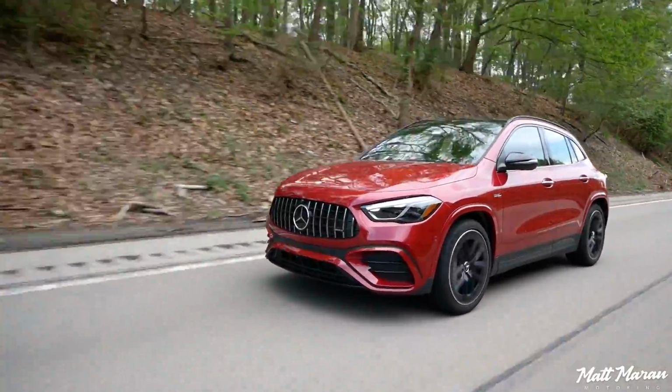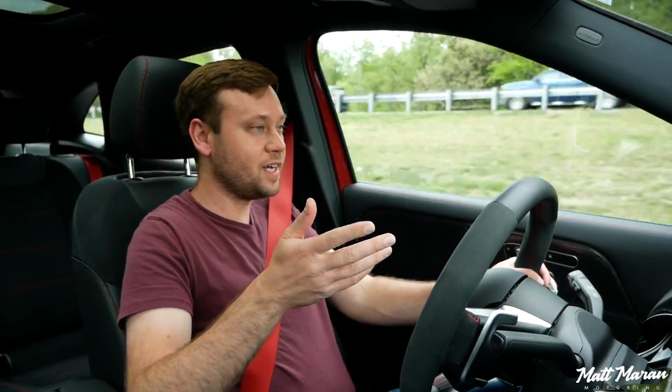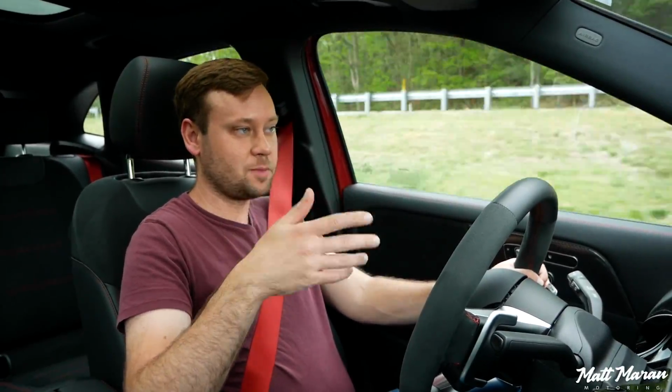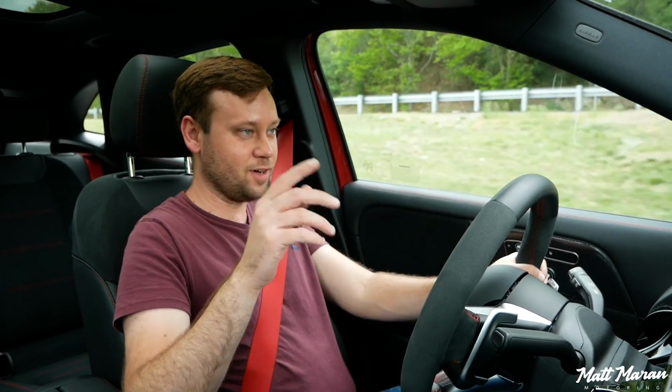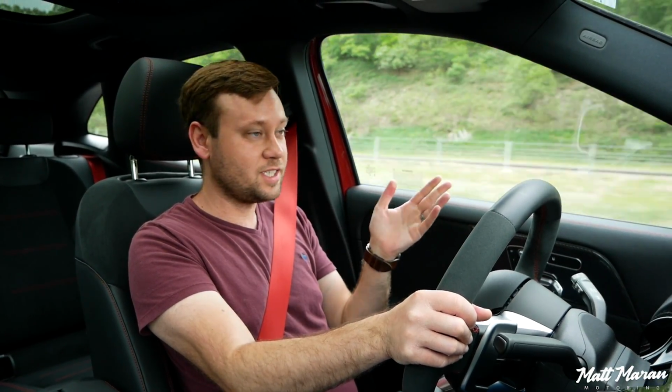Basically, this whole thing needs polish from top to bottom. But otherwise, the adaptive cruise system works fine. I turned off the lane keep assist system because it's been pretty annoying whenever I've had it on for the first day or so. But it does do that. The Distronic system is available in these.